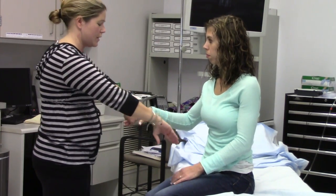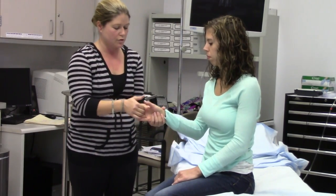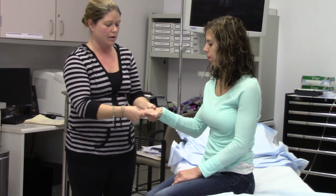And now I want to do your fingers. I want you to squeeze my fingers, and you squeeze equally, nice grip, bilateral, and then we're going to do your thumb, so I'm going to push your thumb down, and I want you to try to push it up, okay? And then I want you to kind of move your thumb out, away from your hand, and back in, okay?